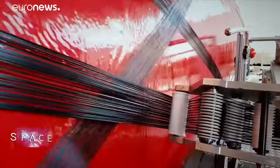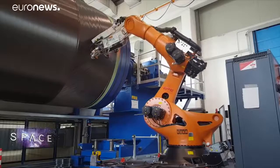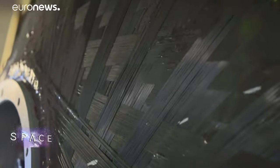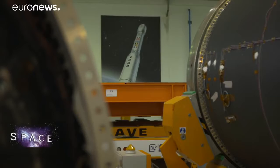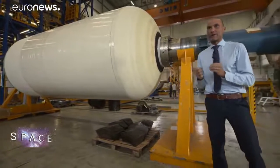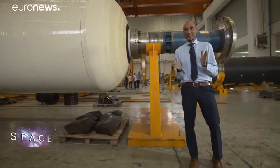Most big space rocket bodies are made from metal, but Avio uses carbon fiber for the Vega, and it does so with a unique patented winding technique. The goal is to have maximum bang for your buck. The key parameter in this design is its lightweight, because obviously a rocket needs a lot of power to get into orbit, but also has to be as light as possible.